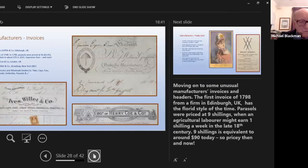So here are some manufacturer's invoices. On the right, it's 1798, Edinburgh, and a particularly florid form of wording, quite nice, really typical of the time. One below is just the header of a London UK company, and then Ives, Willett & Company, a rather nice header again. A US one. Yes, the New York. And that's 1867.